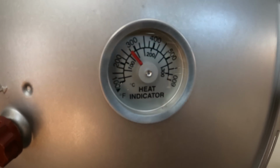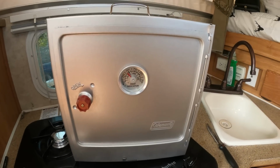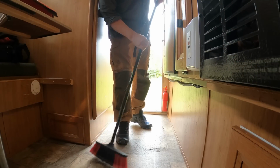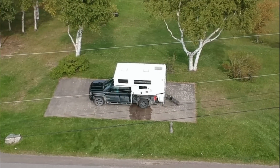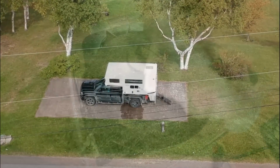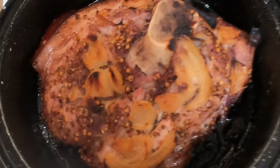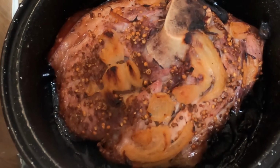Temperature is creeping up there now. It's 300 degrees. Let that cook for a couple hours and it'll be just right. Another good thing is it only takes a minute to sweep it out. Tell me that doesn't look delicious. Wow.